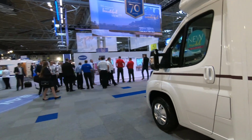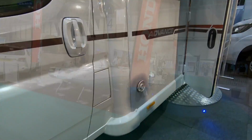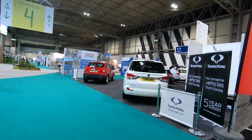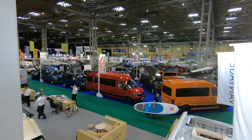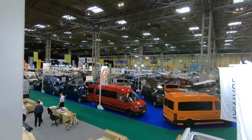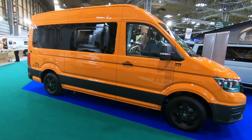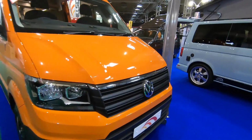I don't know what's going on there. Someone's got their surfboard. Trouble is, we're making our way to Alien stand. I keep getting stopped. There's a huge amount to look at.